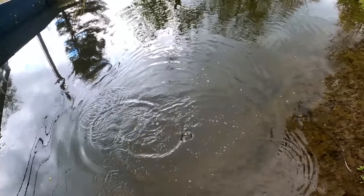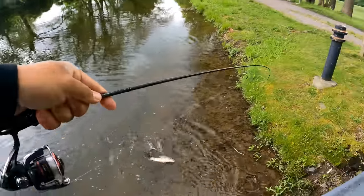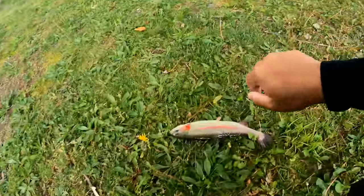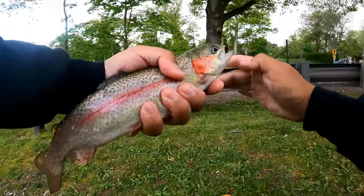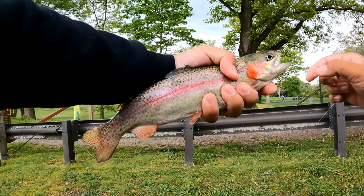Like I said, I already got one. So now that I got one and I don't got a cooler, you know what I'm saying? We need to make sure that we catch a few more. My Lord, look at the colors. Look at the color. Wow. This is phenomenal colors right over here.